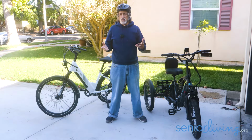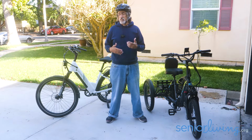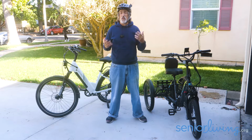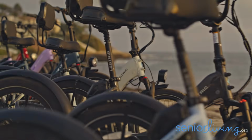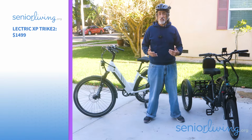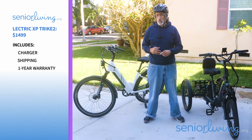When Lectric introduced their XP Trike in 2023, it was hard to find an electric tricycle for less than $2,000. They priced it at $1,500, and they became the number one seller of electric bikes in the U.S. The XP Trike 2 has many upgrades, and now comes in 6 colors, and with inflation and tariffs, is somehow still priced at $1,500. That includes the charger, as well as free shipping and a 1-year warranty.